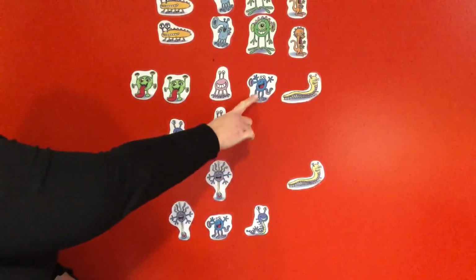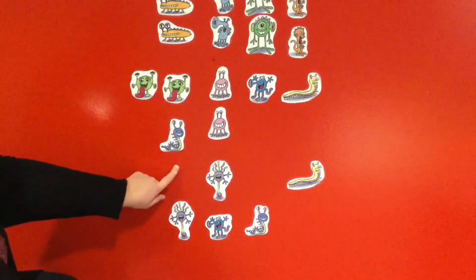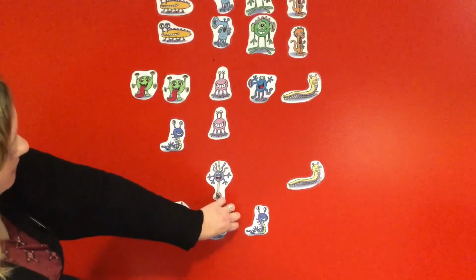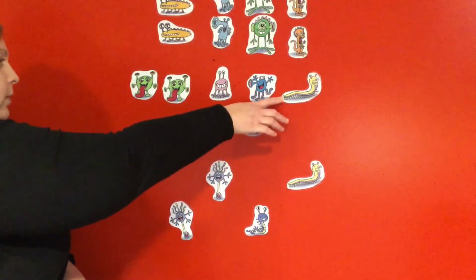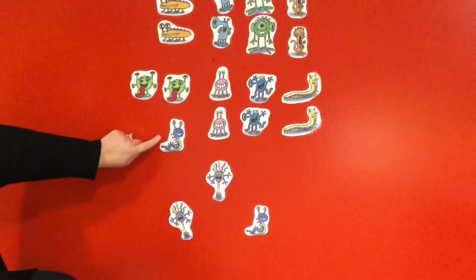Let's see. How about this blue guy with the long horn nose and the 4 legs like an octopus almost? They look like octopus legs, but he only has 4. Does this one look like it? He's blue, but not a match. How about him? No. Oh, right there he is. There's his match. Let's see. Now this guy, I see a match for him right away. Do you see it? He's right below him. He's got all these legs, and he's yellow. Yep, that's a match.